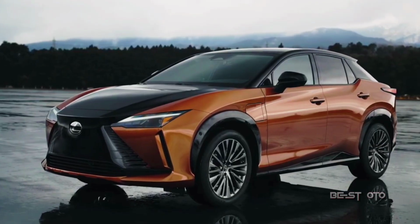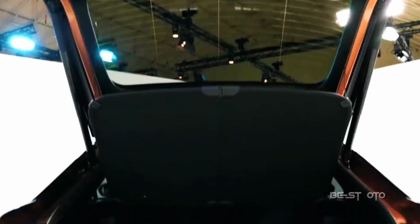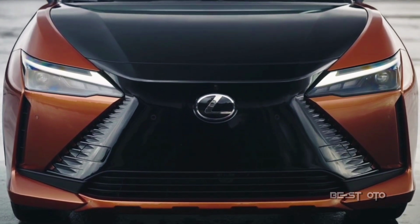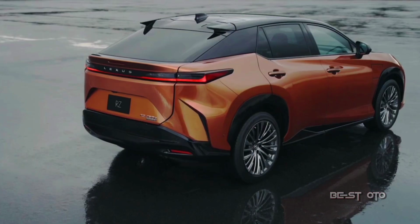Inside, the RZ gets a familiar design with a look associated with the new generation NX SUV that was launched recently, available as a petrol, hybrid and plug-in hybrid EV. With one notable difference: availability of an optional F1-style steering yoke replacing conventional wheel designs.